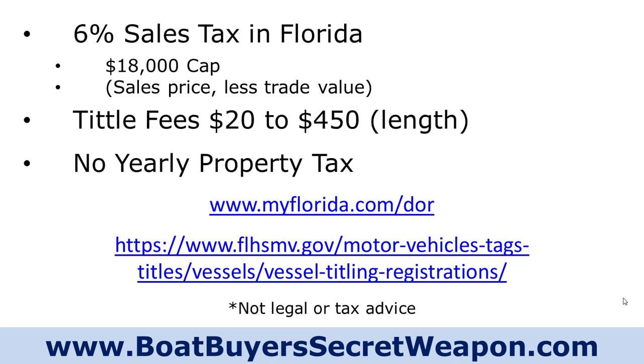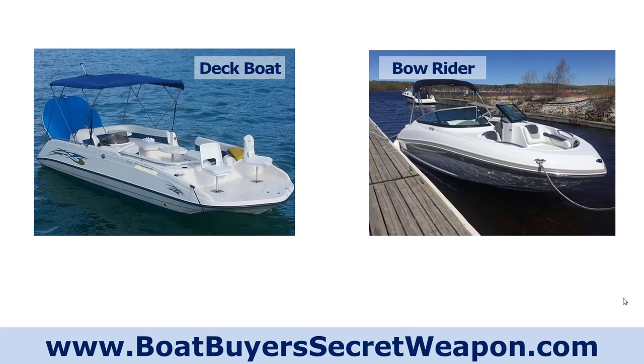So you want to talk to your state, and if you know you're going to be going out of state, you won't pay the Florida sales tax, and you'll just pay your sales tax. So that's an important thing to figure out ahead of time, so that you're not double dipping and having to pay sales tax twice unknowingly.